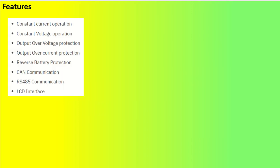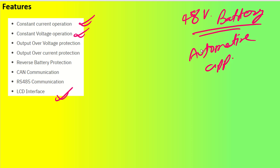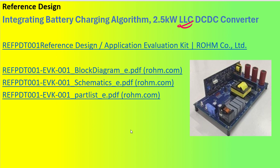Before that, I'll just give you the features of this particular board that they have designed. This board comes with constant current operation, and it is going to have constant voltage operation as well. Basically it is going to charge a 48 volt battery, a very high voltage capacity battery, for our automotive application. It has functionalities like output voltage protection, output overcurrent protection, reverse battery protection, CAN communication, and RS-232 communication as well. Along with that, we have an LCD interface also. That's the beauty of this particular reference design that is offered by ROHM Semiconductor.